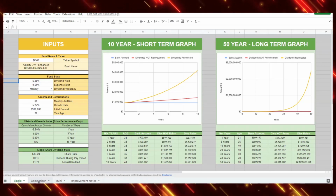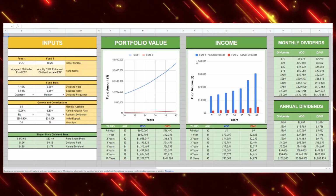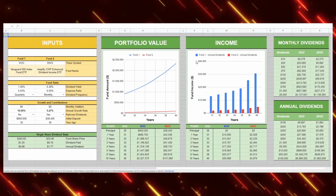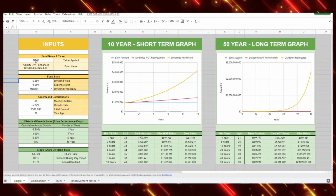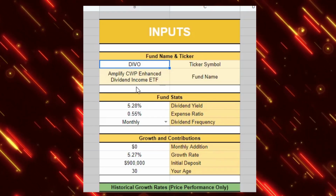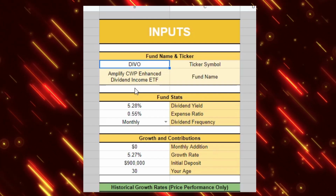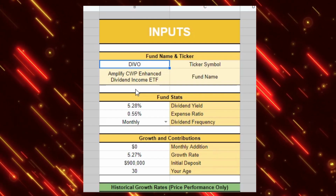And then on the comparison tab, we can also determine the income for our various inputs that we are comparing against. First off today, again, like I said, we're going to look at DIVO and how much you would need to retire, and that would be pulling from your taxable account and about $50,000 a year.